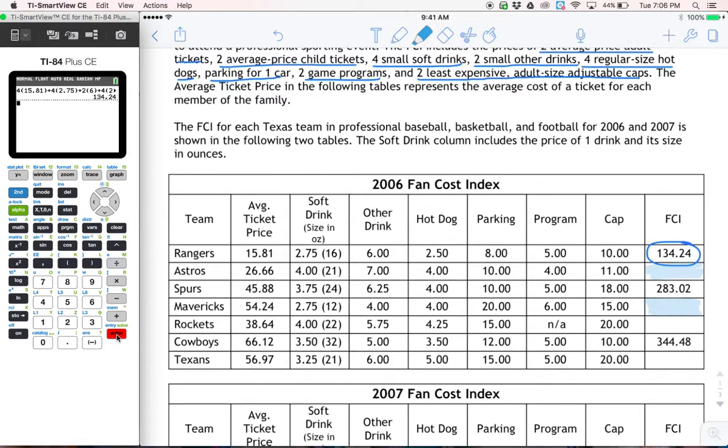Pretty straightforward. What I want you guys to do is fill in these 4 fan cost index amounts that are missing from this table. And you can go ahead and type those answers in when you are prompted in Edpuzzle.